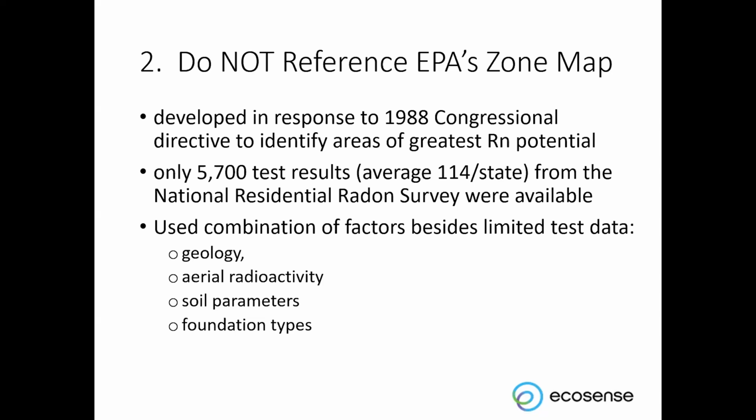So what they did is they created an algorithm that included a lot of other factors like the geology in the state, soil types, types of rocks in particular areas of a state. They used aerial maps where the military had flown over and taken radiation measurements coming from the ground as they flew over. And they also looked at different foundation types that they typically see in one state versus another, or one part of a state versus another part of the state. And that's really how they identified the EPA zones.